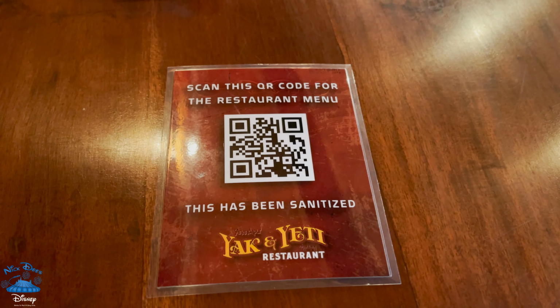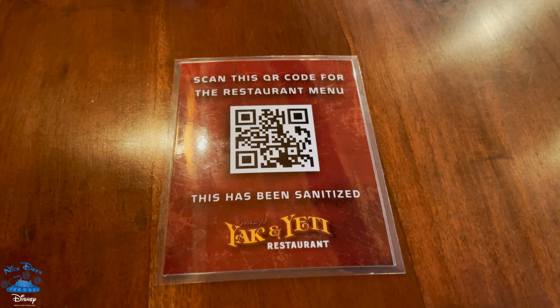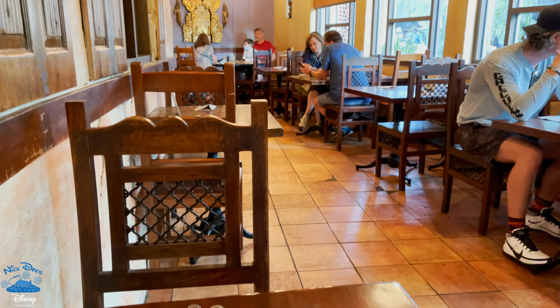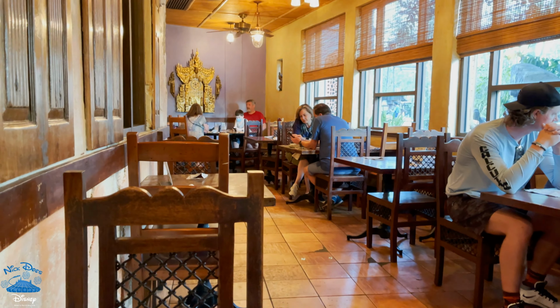And of course, like most restaurants, you just click on that little QR code and it'll pop up the menu, but I did look over it. And it's a lot of Pan-Asian food. You're gonna find some lo mein, food done on a wok. You're gonna find some Chinese, some Indian food. Lots of good looking stuff.